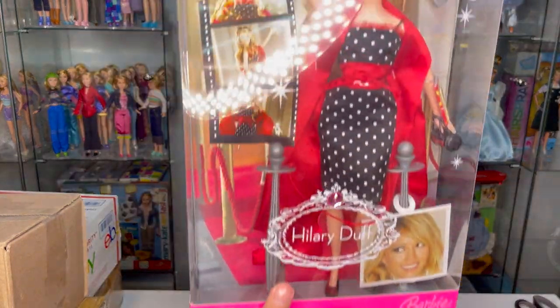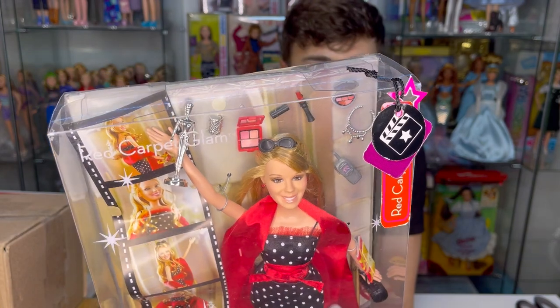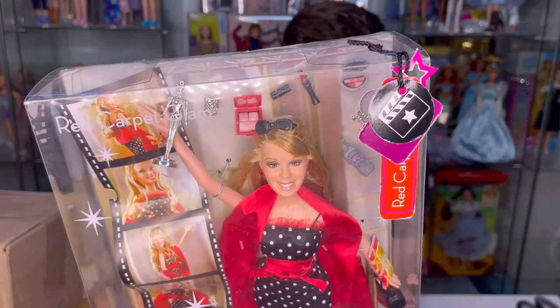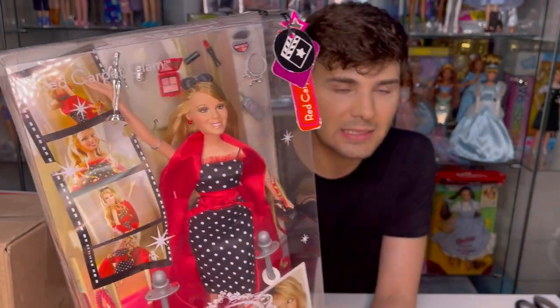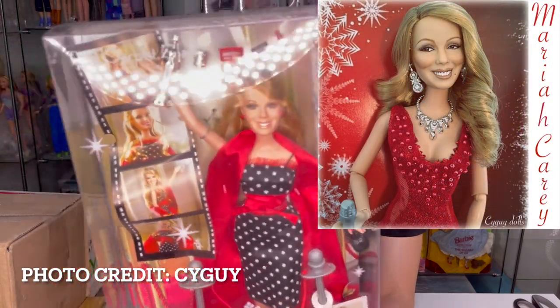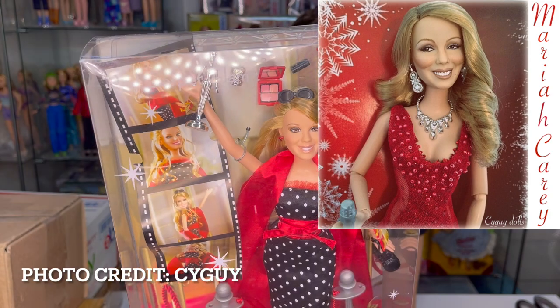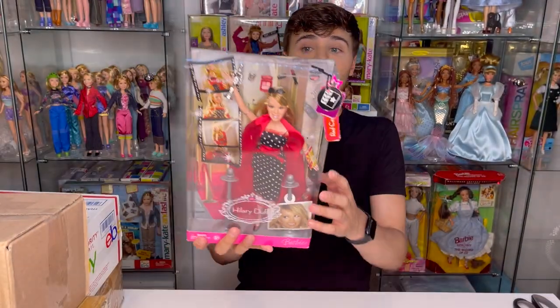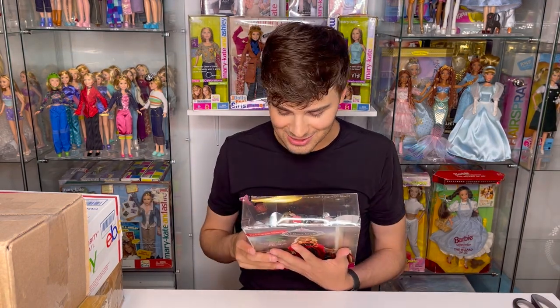We have Miss Hilary Duff, brand new in box. And this packaging is so cute. And a fun fact about this doll is that a lot of people use this doll and this face mold to make Mariah Carey dolls, because I don't know. Who do you think she looks more like, Mariah Carey or Hilary Duff? I see a bit of both, but I almost see more Mariah, which is so funny.